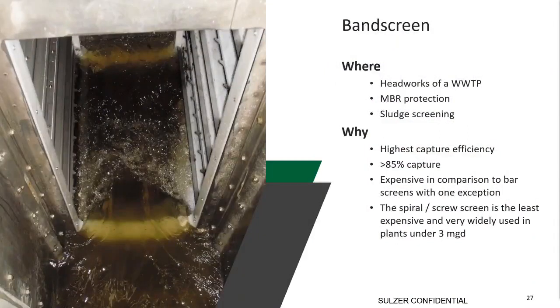Now, the next screen in this category, we'll see, is the band screen. And band screens are employed primarily as headworks screens and in front of MBRs. So along with the internally fed drum that we'll see next, the band screen is the preferred system for MBR pretreatment. Now, the reason is the inside-out flow pattern that the band screen employs. This keeps the dirty inflow always separated from the cleaned effluent. So the flow stream enters the throat of the machine, as we see here, and exits through the panels on either side as it proceeds into the plant.